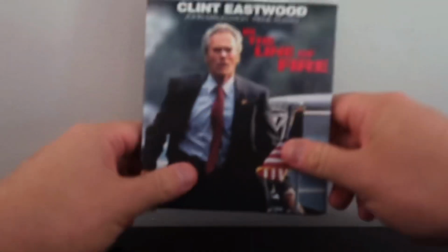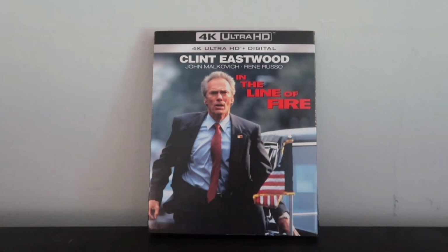Alright, now let's talk about the picture quality and the audio. In the Line of Fire on 4K Ultra HD Blu-ray has a 2.39:1 aspect ratio, native 4K resolution with HDR10 for the grading. Now the film was remastered for this 4K release and it does look spectacular. Film grain is going to be readily visible throughout the movie. I didn't find it to be distracting, and there was no DNR or any other kind of post-processing applied. It looks very filmic, organic, and it gives you a great cinematic experience.